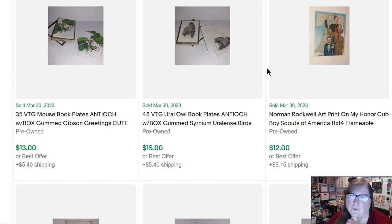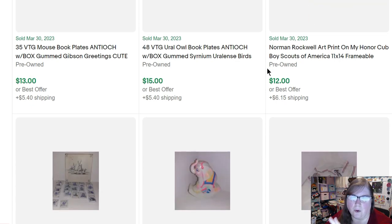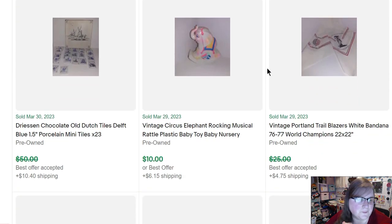This is a Norman Rockwell art print of the Boy Scouts. I know some Scout stuff does well, so I picked it up. I believe I paid $1 for it, and it sold for $12, but I had it forever, like 2 years.